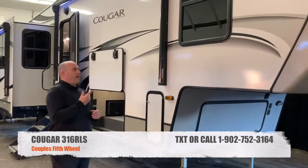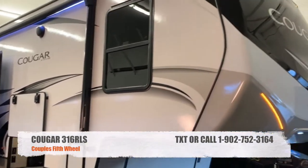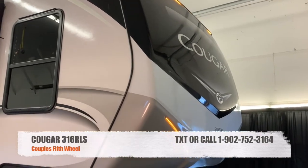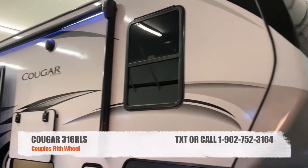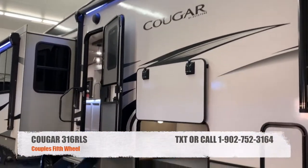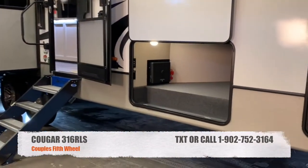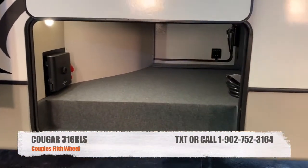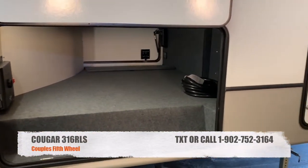Up front, we have an automotive paint job on this unit. Just a beautiful, sleek design. This unit is pre-wired for lane changers and a reverse camera as well. It has magnetic doors. The pass-through is heated and very large. Just tons of space in there, folks.